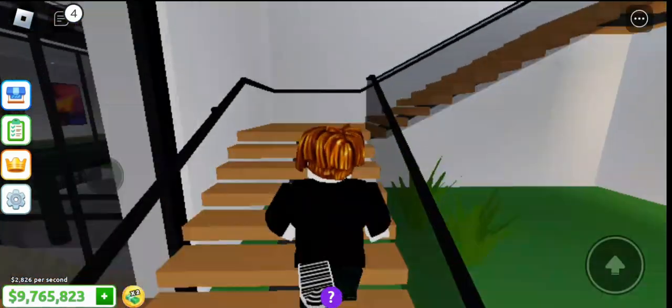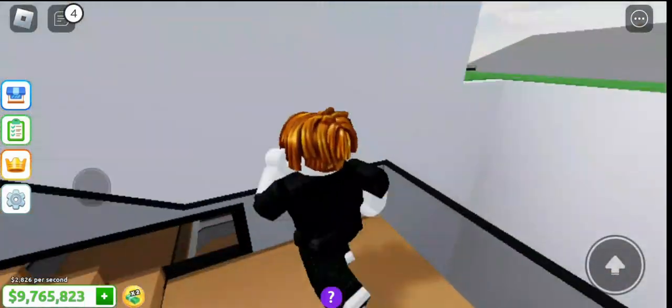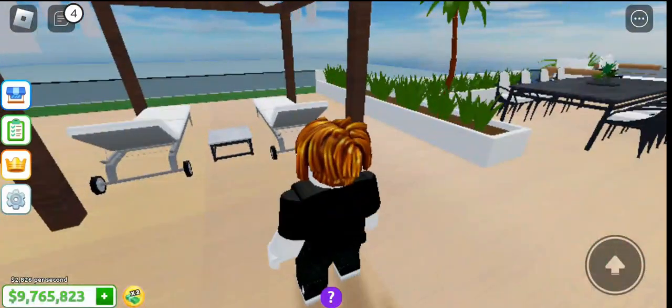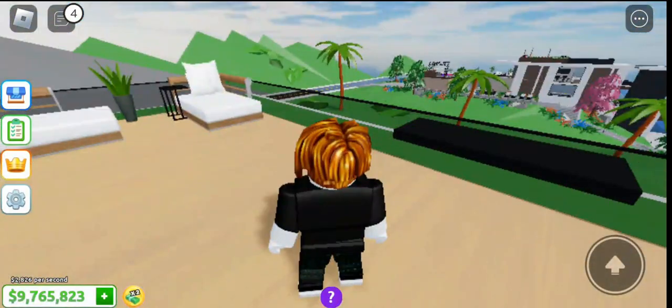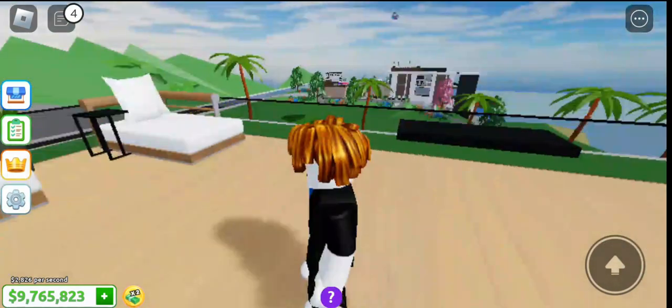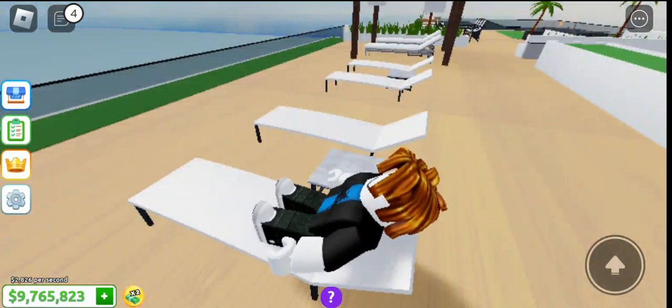Now I'm gonna show you the roof area. It's quite interesting on the roof. It's quite fun. I'm not gonna lie. Over here we have what do you call these, sun beds? These are couch beds. I don't know, but these over here, these long white things.